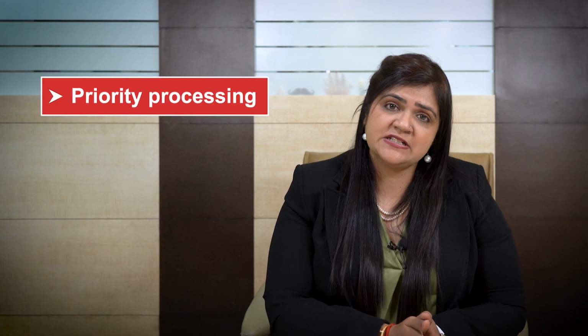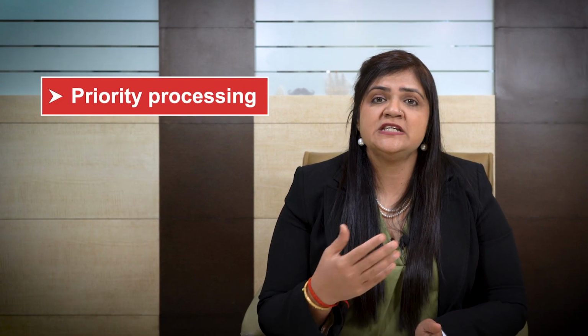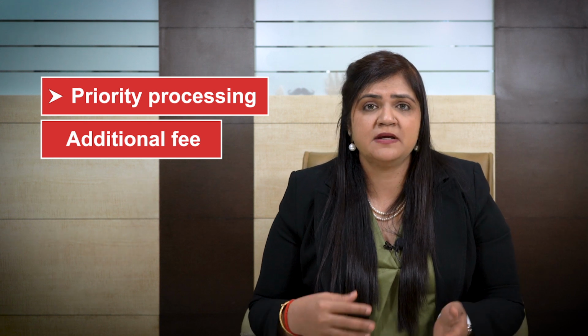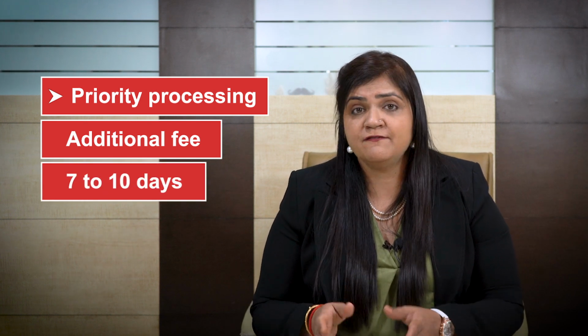of travel. When you make an application, each category of UK visa application has published timelines by which they can give you an outcome. In some cases, like tourist visas, they give you an outcome in about 2 to 3 weeks. Within that, you can submit a priority application, which means you pay an additional fee, but you can expect an outcome in about a week to 10 days if you've taken priority services.